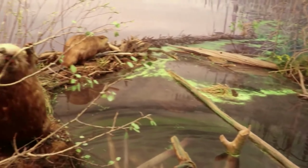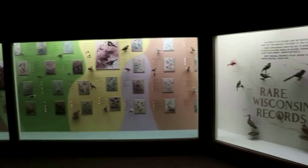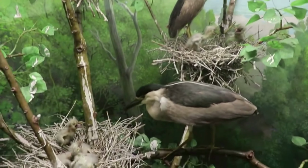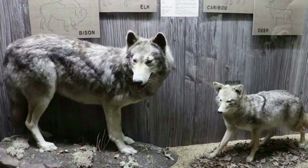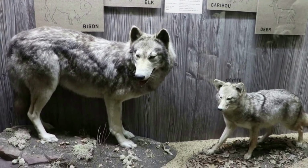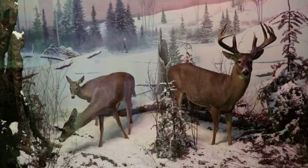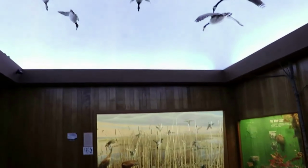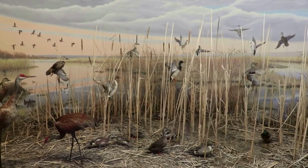There are some beavers. A collection of taxidermy of rare Wisconsin birds. Some coyotes. Wisconsin mammals. I really like the suspended birds and the hand-painted sky. This scene depicts the Horicon Marsh here in Wisconsin, the largest freshwater cattail marsh in the country.